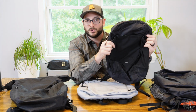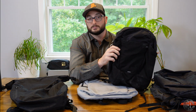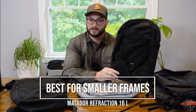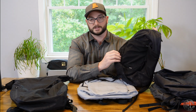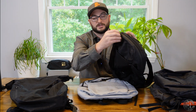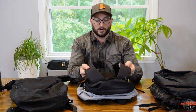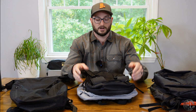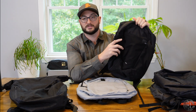Then you've got this Matador Refraction. This is a smaller bag, so it's 16 liters. This is going to be great for folks who are smaller than me. I'm 6 foot. I think this is a little bit too small for me, but it's very comfortable and provides some nice features with elastic water bottle or side pockets, one front pocket, hydro or PU coated zippers throughout the bag, and some minimal foam padding, allowing for additional comfort on the go. Small bag, easy to pack, packs into itself, which is another plus. So no stuff sack to lose. Great all-around bag, especially for someone who's a little bit smaller.